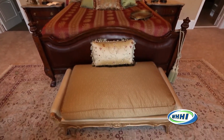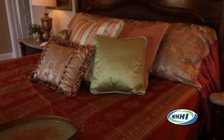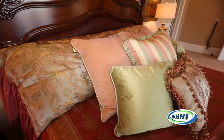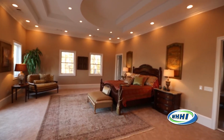Morgan, again, the bedding here in this master, all done by our seamstress. The silks were all found at Timeless Interiors. That's part of what we have on stock and available to purchase immediately. All custom done, all spectacular, marries all the tones together. Love it, love it.